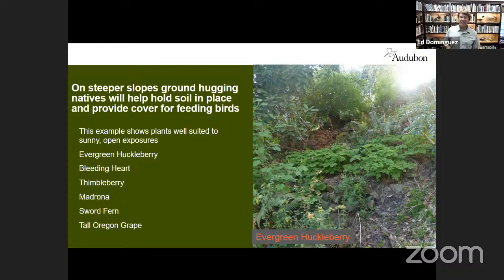Bleeding heart, Dicentra formosa, one of our native plants that has a beautiful pink flower that's heart-shaped. Great plant for pollinators. They love mason bees. Hummingbirds will also go for bleeding heart, and it forms a nice mat that will hold the soil back.